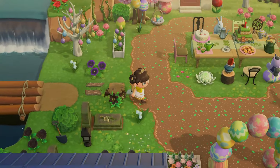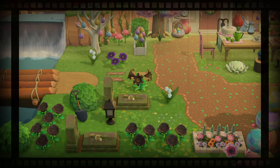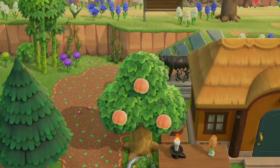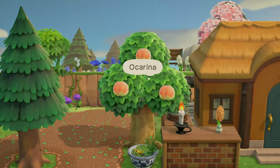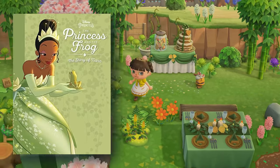Oh, which reminds me, this is Hansel and Gretel over here. Yep, that's all I'm going to say about that. But that's why we have the little wolf statue over here. I thought that was pretty cute. And right here, there's actually an ocarina if you would like to grab that. But this goes into our Princess and the Frog build.